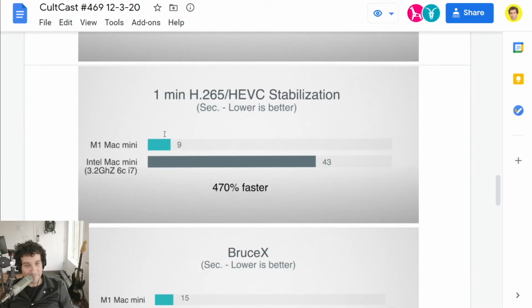Okay. A 1 minute H.265 HEVC stabilization test, right? So HEVC, hard for computers to work with. Most of them have a hard time. They struggle with it. The stabilization test took the Intel Mac Mini 43 seconds. It took the M1 Mac Mini 9 seconds. That's 470% faster. 470% faster, okay?